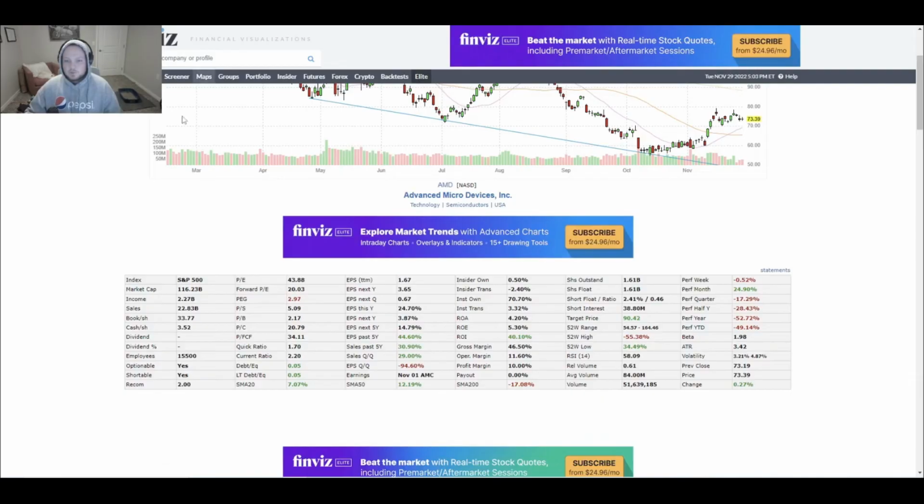So let's move into the fundamental part of this. This is AMD fundamentals. The market cap is $116 billion. Income, they had $2.27 billion. Sales, $22.8 billion. Book per share has this at $33.7 per share. Cash is $3.52 per share. You guys can see that this has a really decent debt to equity ratio. Quick ratio and current ratio are not bad either. So they can pay off debt if they were to attain lots of debt.